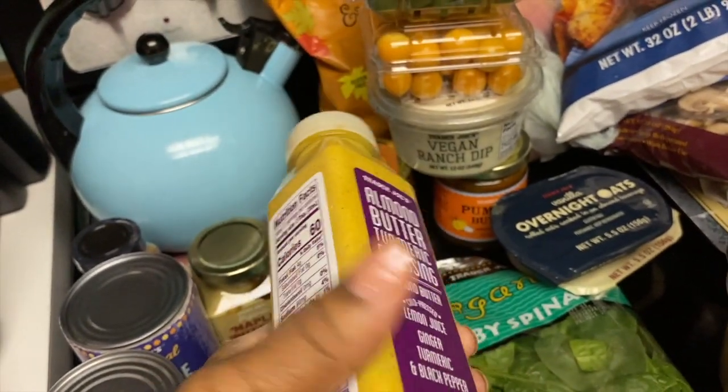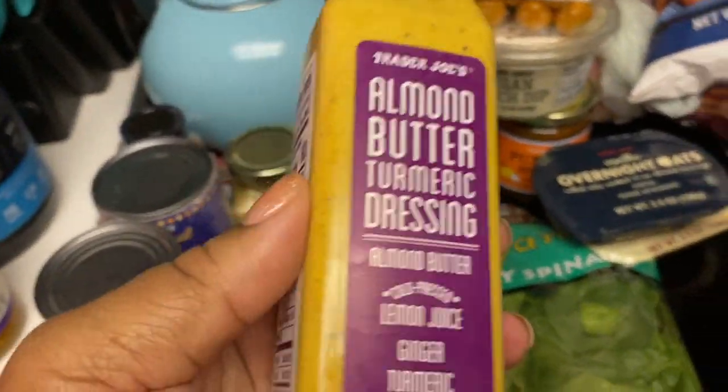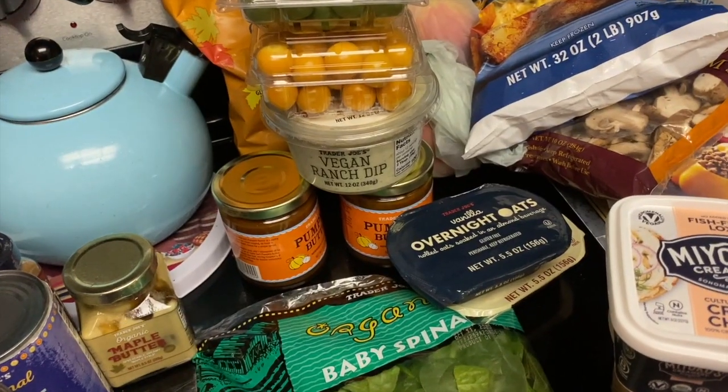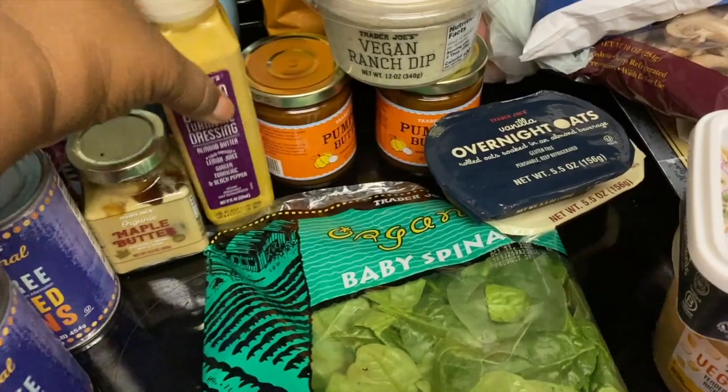Okay, the only issue that I have with Trader Joe's and their dressings is they are so organic that they go bad so quick. Like, I think the expiration date, well, this was not too bad actually, I'm surprised. It's November 7th, so I reached all the way in the back and got that one.